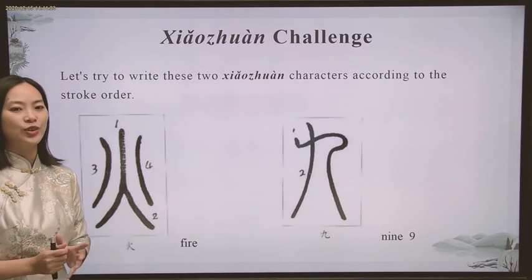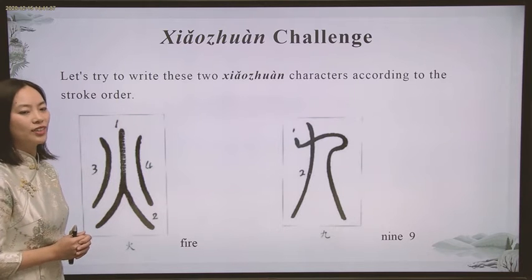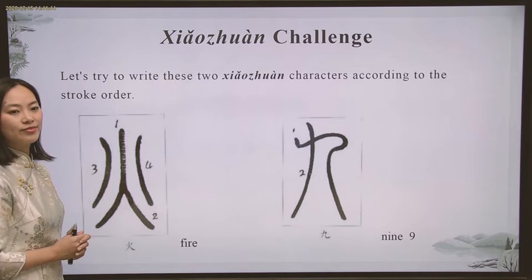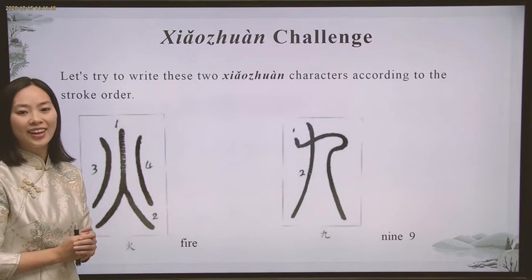Now let's try to write these 2 小篆 characters according to the stroke order. The first one is 火, means fire. The second one is 9, means 9.